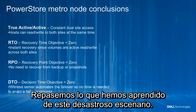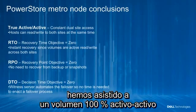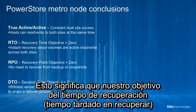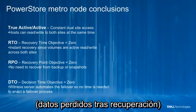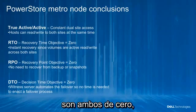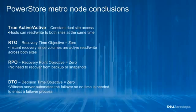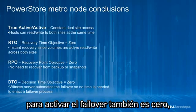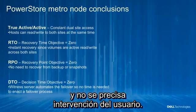Let's review what we've learned from this disaster scenario. With the PowerStore Metronode configuration, we've witnessed a true active-active volume that was continuously available even in the event of a disaster. This means our recovery time objective, or how long it took to recover, and our recovery point objective, or how much data was lost after recovery, are both 0 because there was no loss in connectivity and no need to restore from a backup. Likewise, our decision time objective, or the time needed to make a decision to failover, is also 0, because the failover process was automatic and no user intervention was needed.